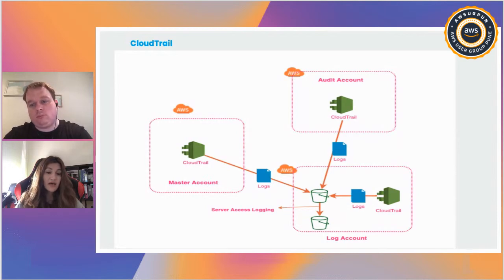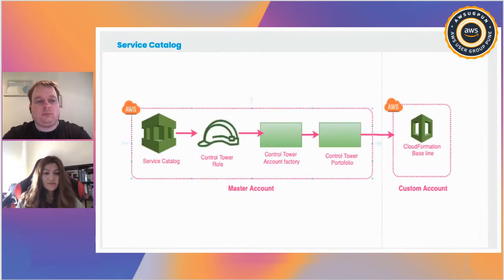Also in the log account, we have another S3 bucket for server access logging, but you can also extend the landing zone, of course, and add another bucket like a read replication or a cross-region bucket, so you can have a backup of all the logs. If someone by mistake cancels or removes the logs from one bucket, you have them in another one. And all of this process is automatically managed by Control Tower, the governance service. So let's move to the next service that is also part of Control Tower, Service Catalog.